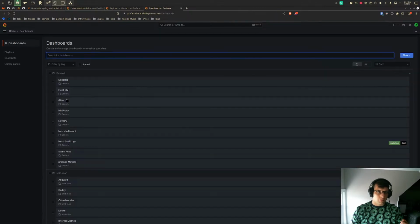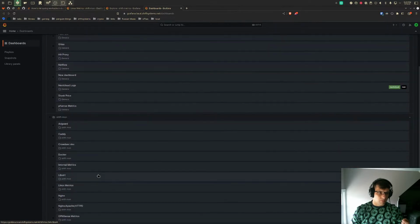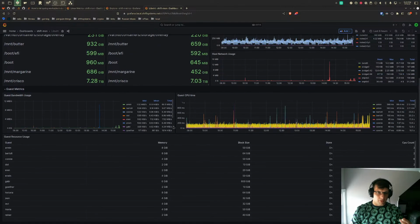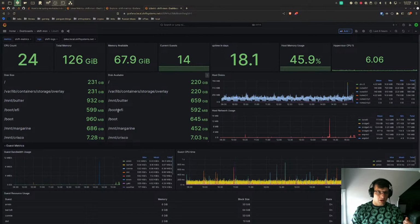Dashboards. I put it on Zeek. Yep, so we're on Zeek. I put it on Crisco because Crisco is 7 bytes of data.